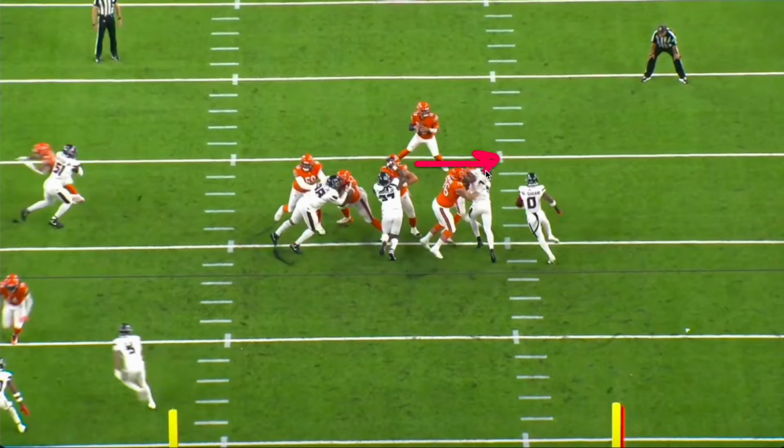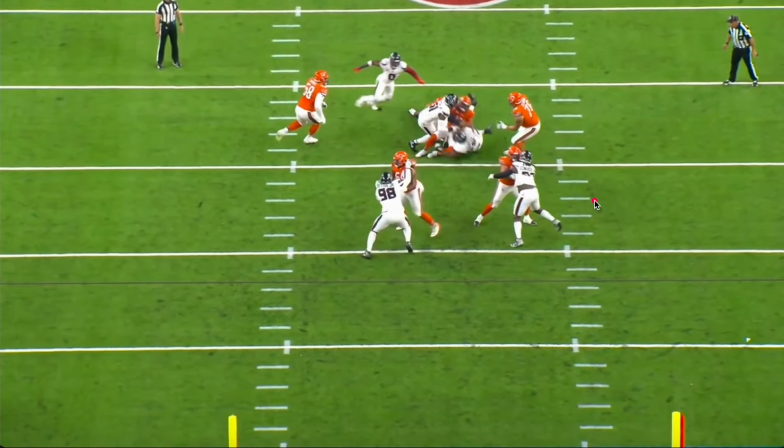It's not a good decision to do that, but you can also understand that Will Anderson's coming screaming off the edge here. A lot of his routes seem to be to this side of the field as well that he's looking for. It's his primary read. So he kind of steps into the pressure, but also terrible offensive line play.